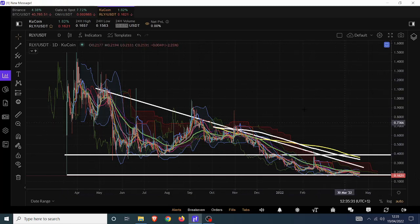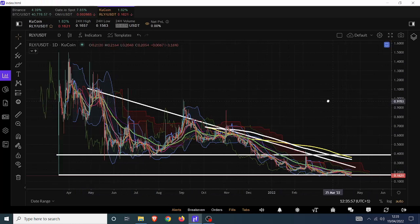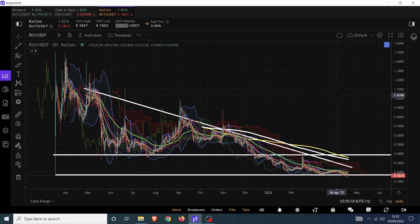There's probably a reason why it's been listed on such top tier exchanges. I'm not saying KuCoin's a top tier exchange, but Coinbase and Crypto.com and Pionex, they are quite large exchanges, aren't they? And especially Coinbase, which has always surprised me when I saw this. And I'm like, this is on Coinbase. Why does it look and act like a shitcoin, really? So there is probably something beyond this chart.